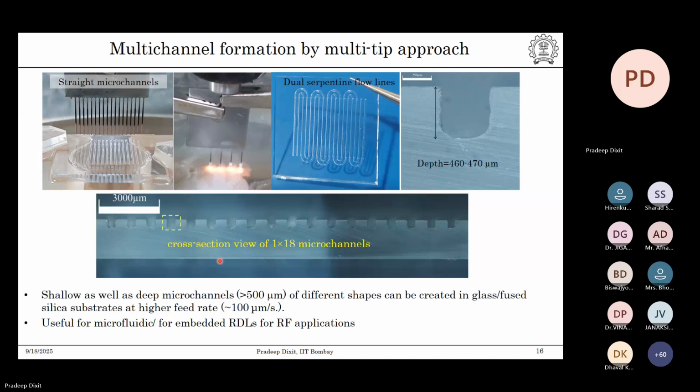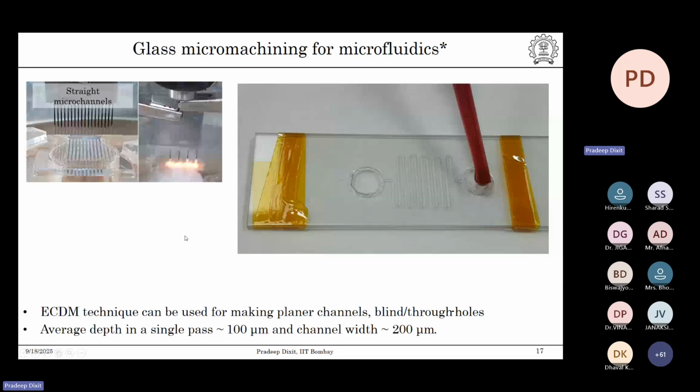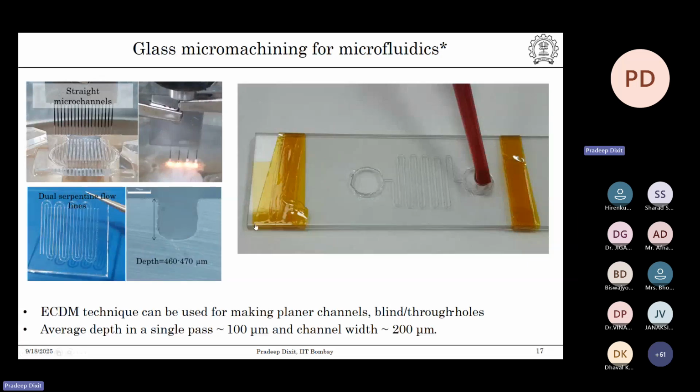Now let me show you one thing here. Hopefully this should work. Just to show you a proof of concept kind of application, this is just for demo purposes. This is basically a lab on a chip application. We have 2 glass slides, and in one glass slide we have created this kind of blind channel. Let me show you one video.